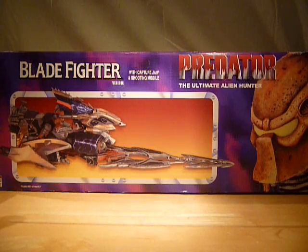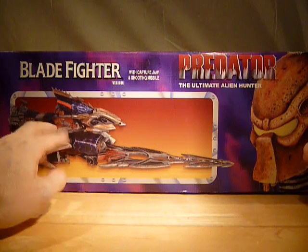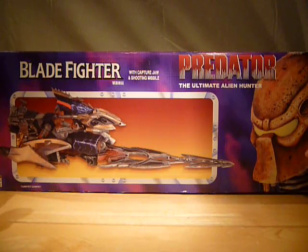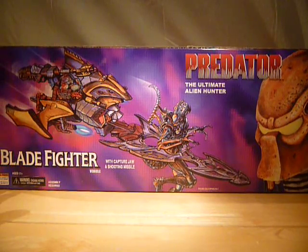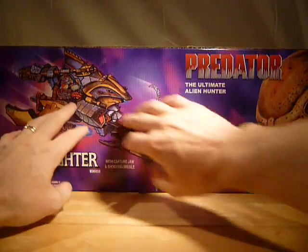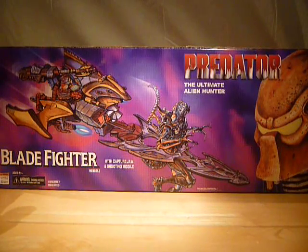This is obviously the box for the Blade Fighter. I can quite clearly see the Blade Fighter there with a Viper Predator sitting on it. It just says Blade Fighter vehicle with capture jaw and shooting missile, Predator the ultimate alien hunter, and of course it's in this purpley pixelated Kenner style packaging. And on this side we have the more cartoony Kenner look picture. Again, everything's exactly the same, apart from obviously we've got a drawing of the Blade Fighter with the Predator in there, capturing an alien in the jaws.